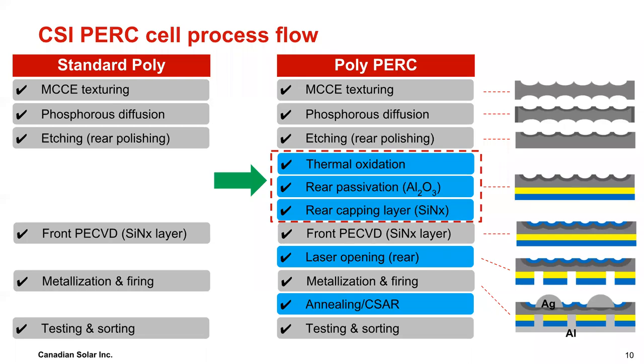The third important additional step is an annealing advanced regeneration process, which is here mainly to control LID and LETID, mitigating these two non-failure modes. This process is usually done in two different ways. At Canadian Solar, we have been using a cost-effective in-house current-induced regeneration process, but the industry has also been known to use a light-induced regeneration process.